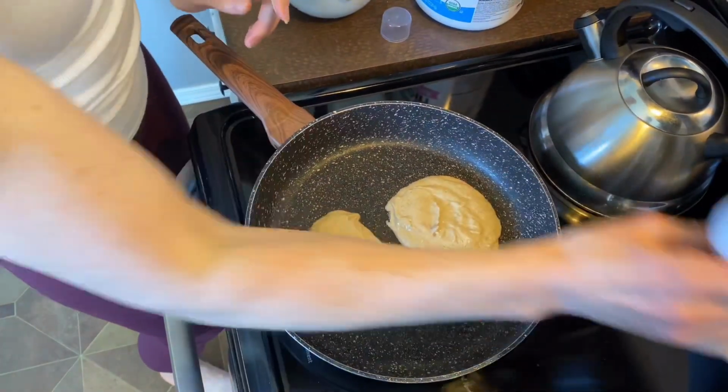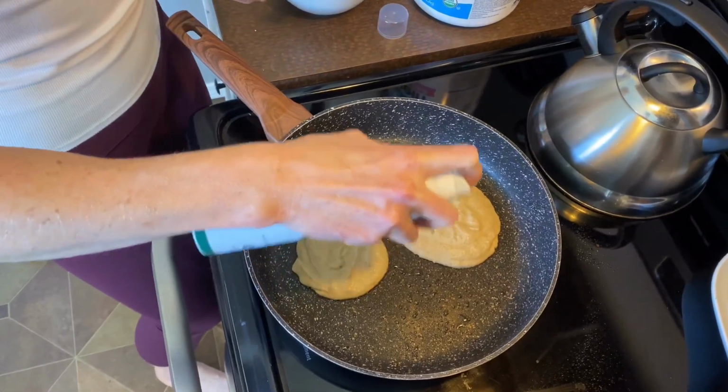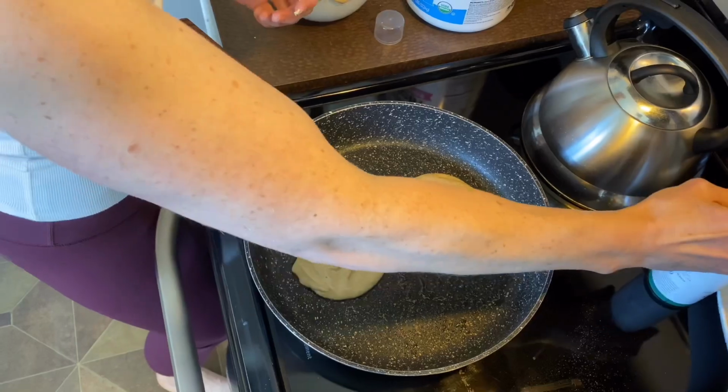Tip on pancakes, especially when they're protein pancakes, they tend to be kind of dry. So I actually spray a little bit of cooking spray on top of them before I flip them over, and that way they really don't stick.